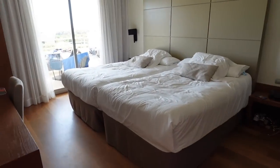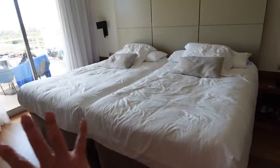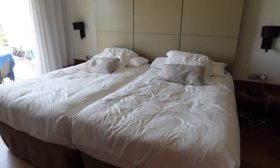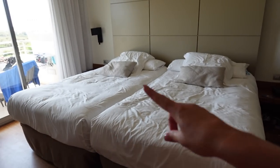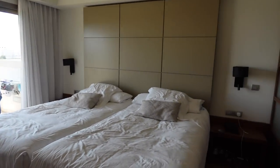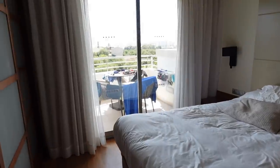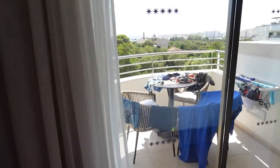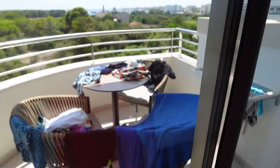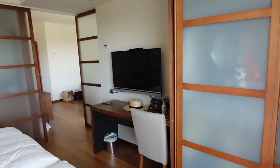And then the main bedroom area is over here. It's a huge super king sized bed, and the same in the next room, a huge super king bed without the join in the middle. So this is the main sleeping area. There's a little balcony over here, which we've just been using for drying our clothes and stuff. There's more storage, which is great. Obviously a TV and stuff.